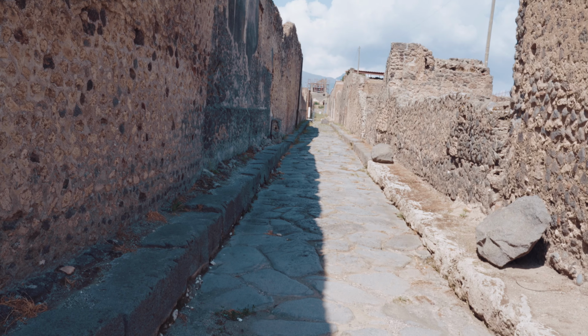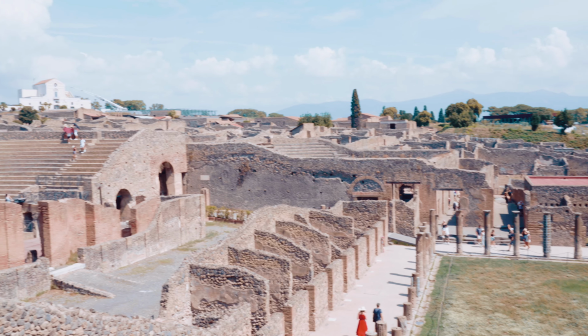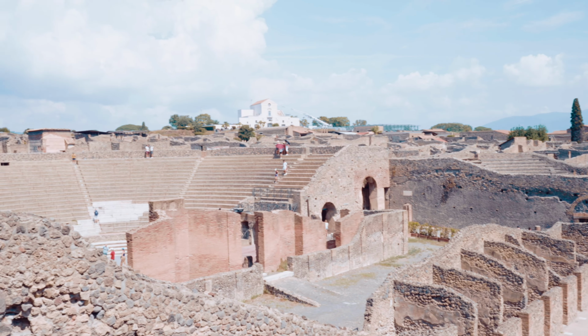It's interesting because you see all of these houses that don't have roofs because of all the ash and stuff that piled up, but all the walls are pretty intact, and the place is massive. You could spend all day here, probably more than one day, just walking the streets. It's pretty amazing, the scale.